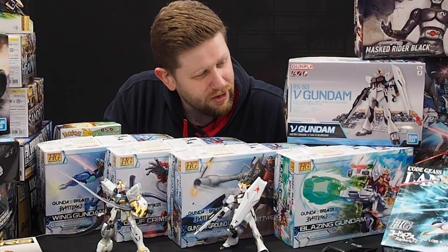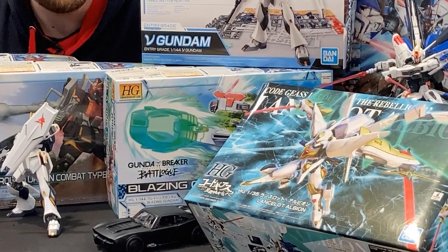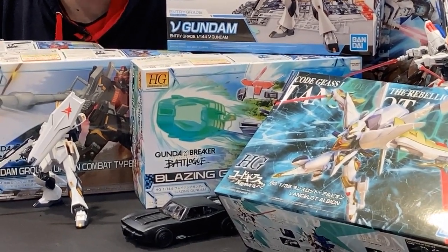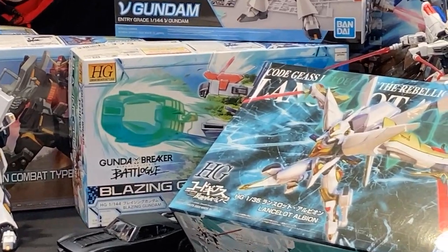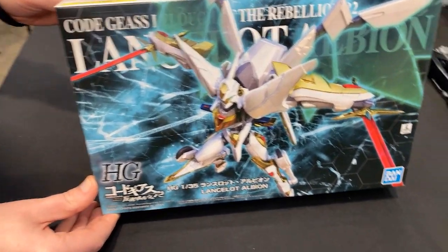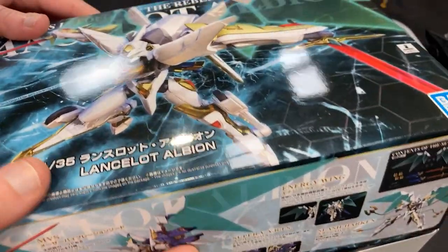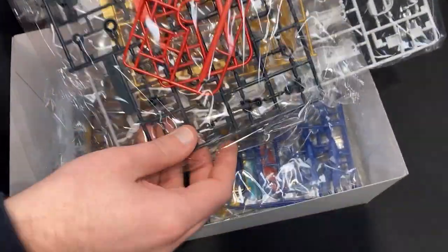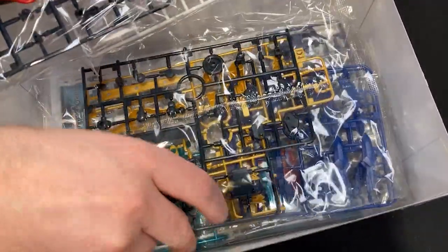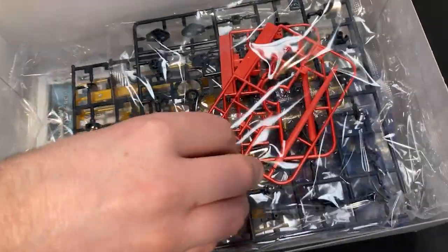The Lancelot Albion, fantastic kit, something from the Code Geass line, which we haven't seen for quite a while. It is a really good, really colorful kit. You see colors in there like the red swords, the nice gold on there that you don't often see in many high grades. And it is very poseable. A great silhouette. You can strike some really mean poses with it. Absolutely fantastic kit, and I can't wait to see if they do other ones down the line.